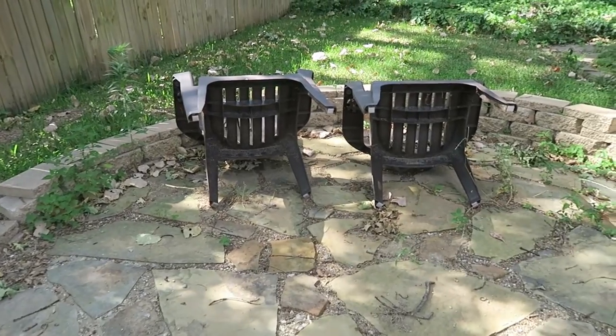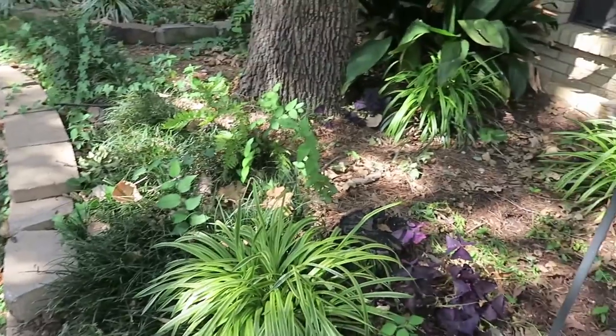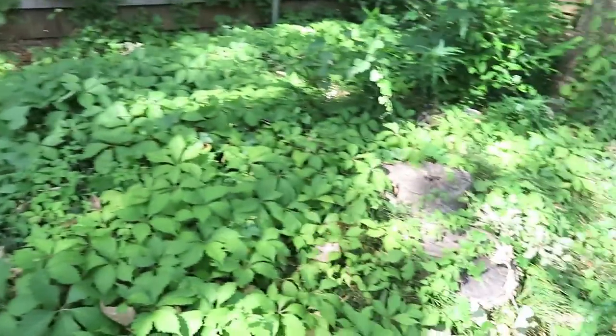Classic recreational chairs that will fall over at the slightest breeze. This little garden thing over here with some random torchlight that should be taken down. Copious amounts of weeds coming through everything, leaves on the ground, and this monstrosity, whatever this is.